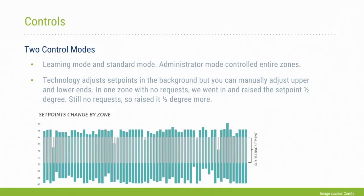Now the other mode, which is learning mode, is actually kind of a neat function. We tested this for a long period of time, and it actually offered quite a great response overall. Throughout the day, people would indicate whether or not they are too cold and too hot. And the system in learning mode will actually record this information and will adjust itself as it notices trends.